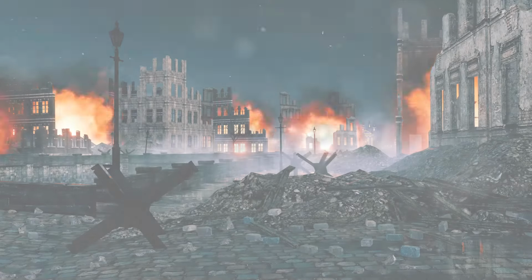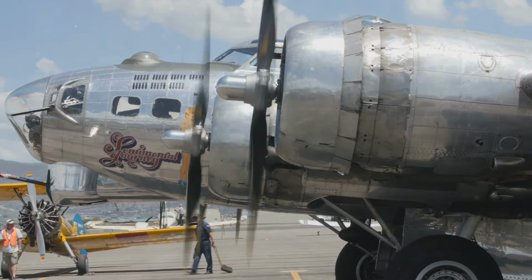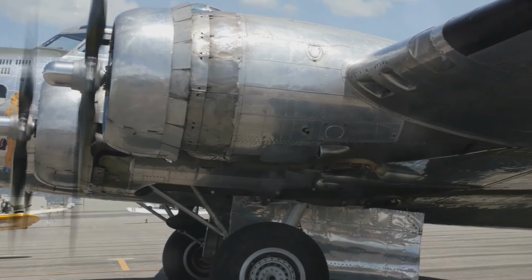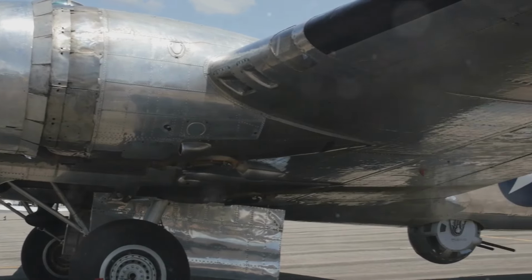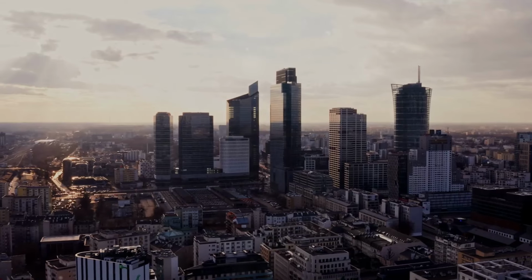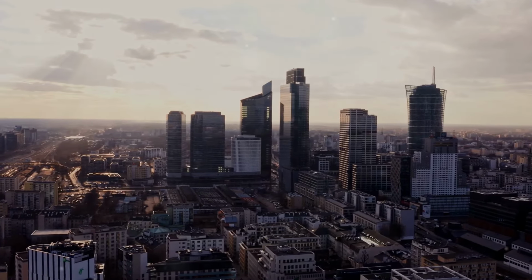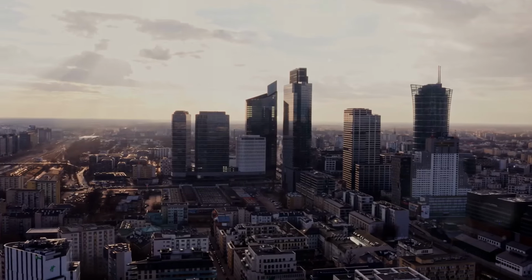Now, let's turn to the Eastern Front and the Petlyakov Pe-2. This lesser-known Soviet bomber was a marvel of its time, embodying speed and agility that were exceptional for bombers during the Second World War. As the war raged on, the need for high-speed, highly maneuverable bombers became apparent, and the Pe-2 rose to the occasion. With its twin-engine design and sleek aerodynamics, it was capable of evading enemy fighters with surprising grace.